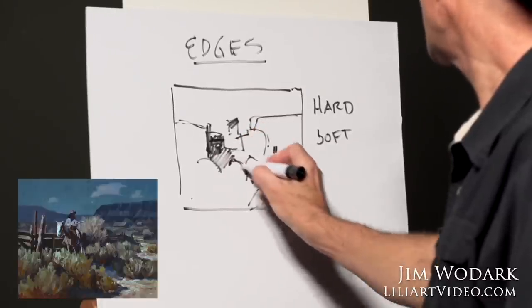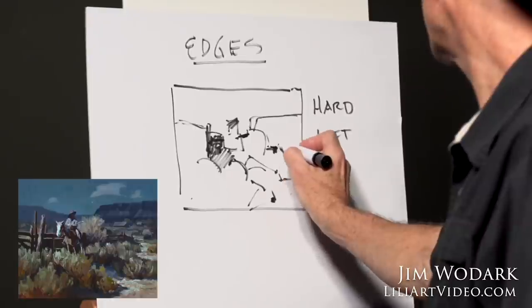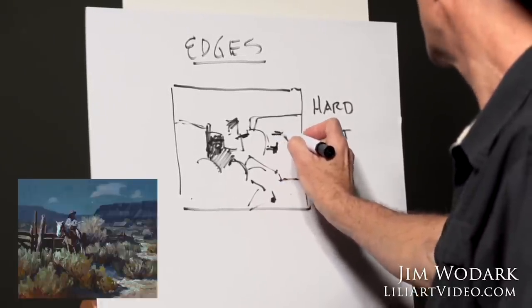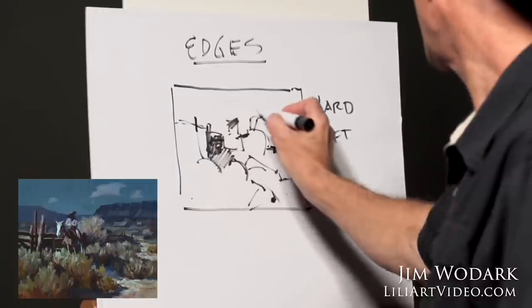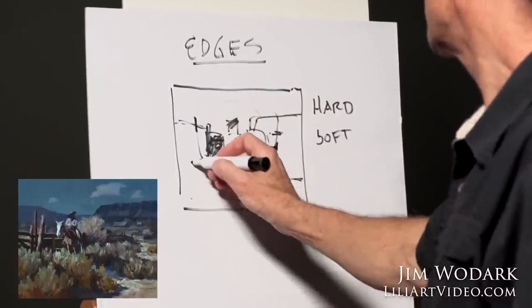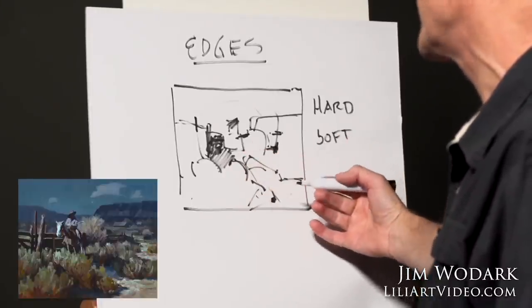And that makes your eye go in and look at these spots. There's a hard edge down here so that you kind of travel over here. There's a little bit of hard edge underneath the house. And right here as you come down. So you can go around this way, you can come up this way and go around this way. The edges will bring attention to them or take attention away.